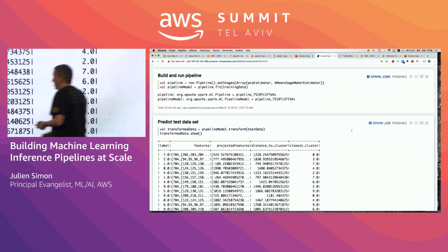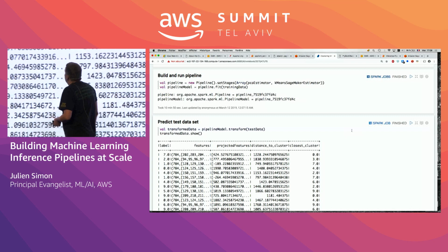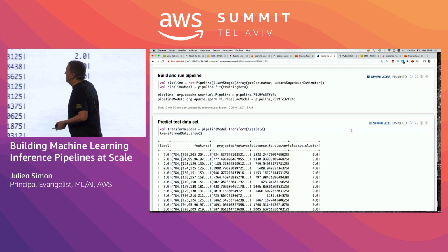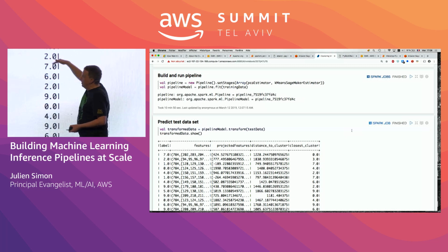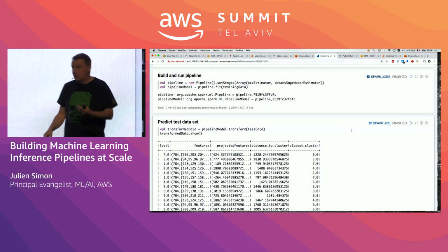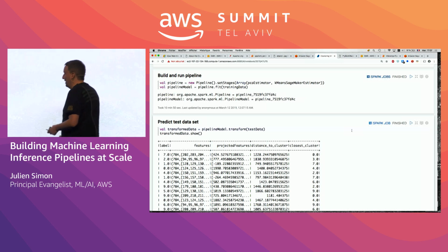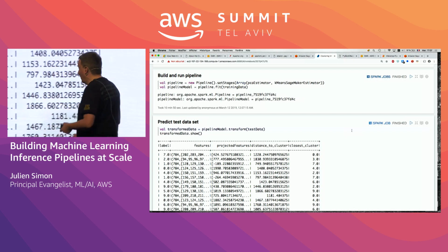Okay, so I see the original features here, the 784 features. I see the projected features, so the ones that have been computed by PCA. And then I see each cluster, okay, to which cluster each sample belongs, or which one it's closest to, okay? So if you're curious about is this accurate or not, absolutely not. It doesn't work at all. Okay, it does a terrible job. So clustering images with k-means here doesn't really work.